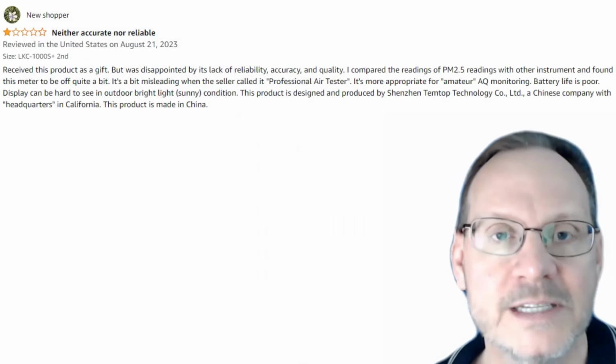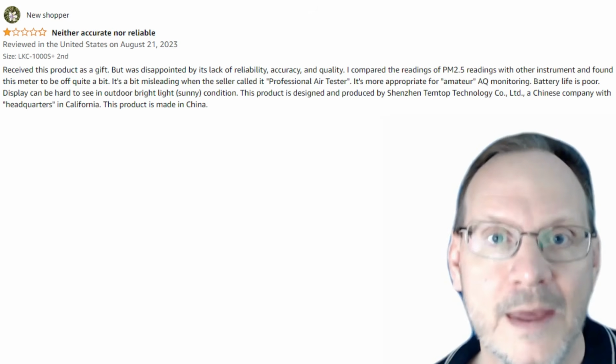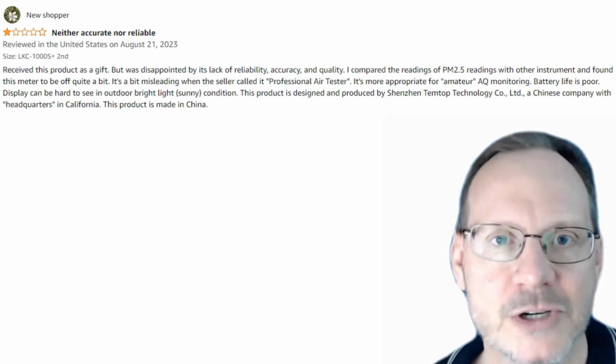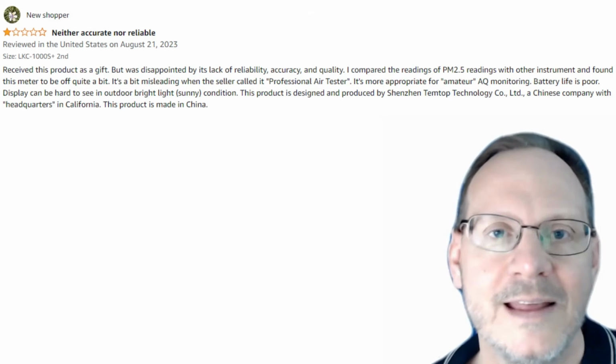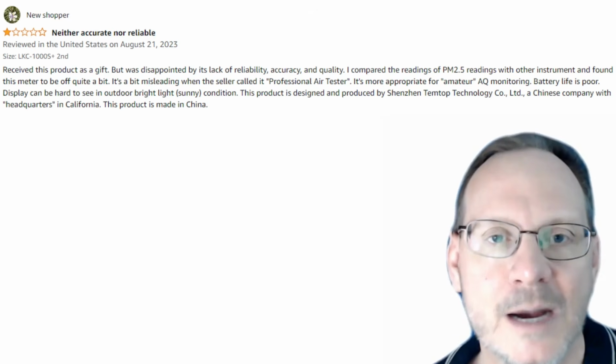And here's another very recent Temtop review on Amazon, and I strongly agree with one particular component of it. Received this product as a gift, but was disappointed by its lack of reliability, accuracy, and quality. I compared the PM 2.5 readings with another instrument and found this meter to be off quite a bit. It's a bit misleading when the seller called it professional air tester. It's more appropriate for amateur air quality monitoring. Battery life is poor, display can be hard to see in outdoor, bright light, sunny conditions. This product is designed and produced by Shenzhen Temtop Technology Company Limited, a Chinese company with headquarters in California. This product is made in China.